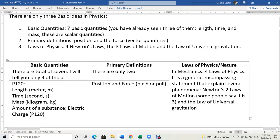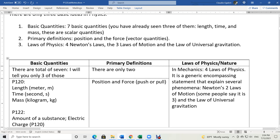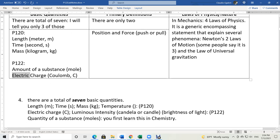And then, in Physics 122, we have amount of a substance. The unit of the amount of substance is the mole. And you're going to see that there is something else called the electric charge. The unit for the electric charge is the coulomb, abbreviated by the letter C. We're going to get into this in more detail later on, okay?